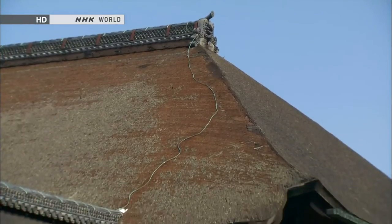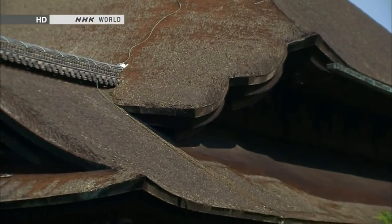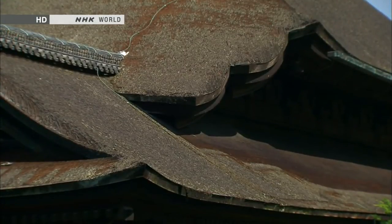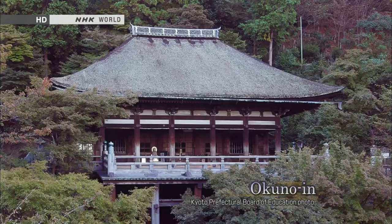Since hinoki is a natural material, the roof easily weathers and becomes moss-covered. Therefore, it needs replacing every 30 to 40 years. The roof of Kiyomizudera's Okuno Inn is currently being rethatched.